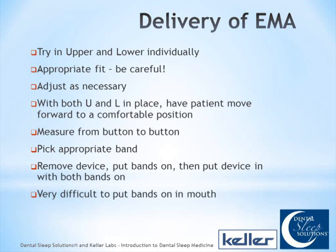Most of the time you can get these made without the posterior stops, but I prefer in most cases that they make the stops in the posterior, which leaves it open in the anterior for more tongue space. So make sure those stops are hitting evenly. And then once that's taken care of, you can measure from button to button as they protrude. Our goal is to get the jaw as forward as we can without causing discomfort. Usually that equates to 40 to 60% of the maximum protrusion.